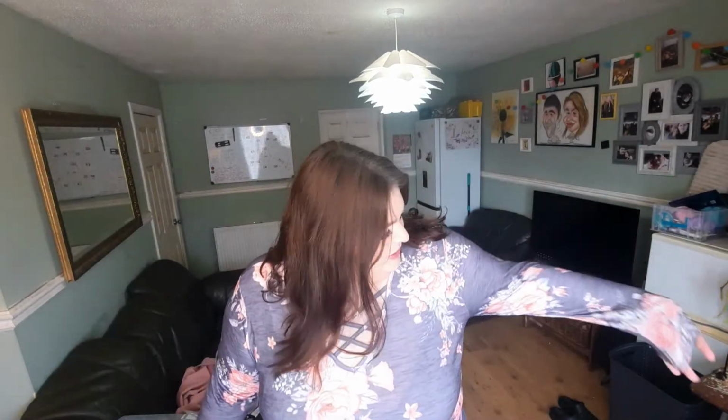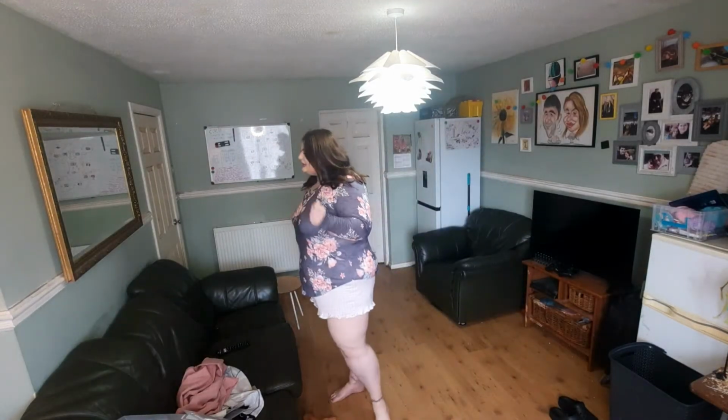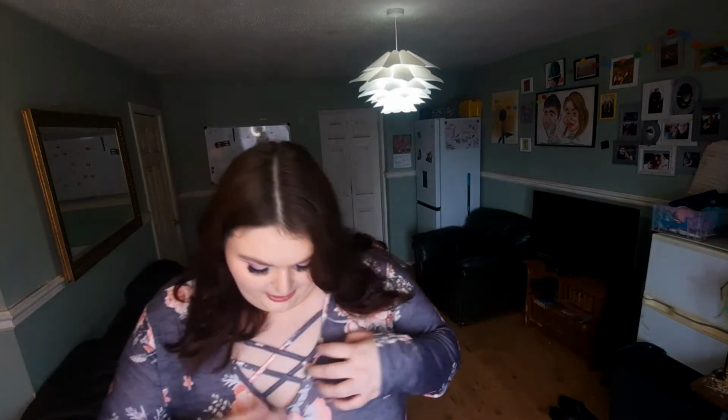This one is weird because the material feels different, but I checked it and it's the same composition, which is 95% polyester and 5% spandex. I'm not gonna lie, it's not my favorite. Again, I think it's the material. It just clings to every lump and bump you've got. It's also see-through, like you can see my bra through it.